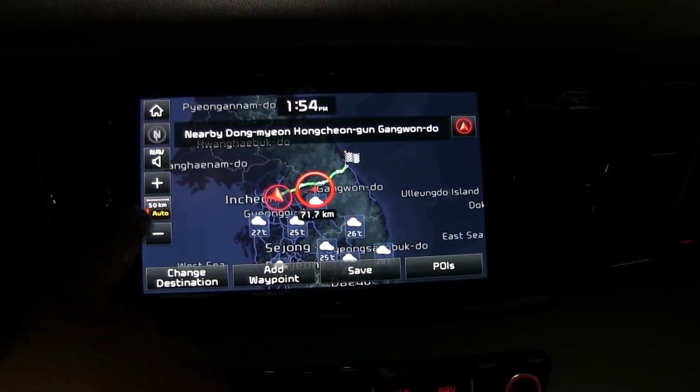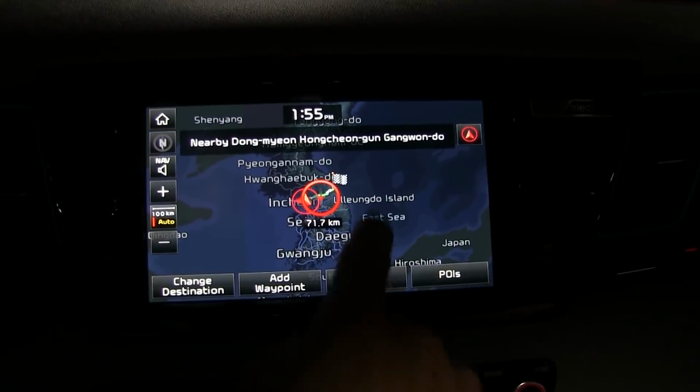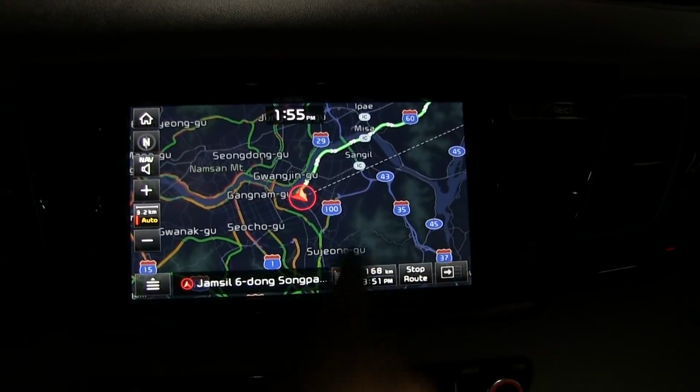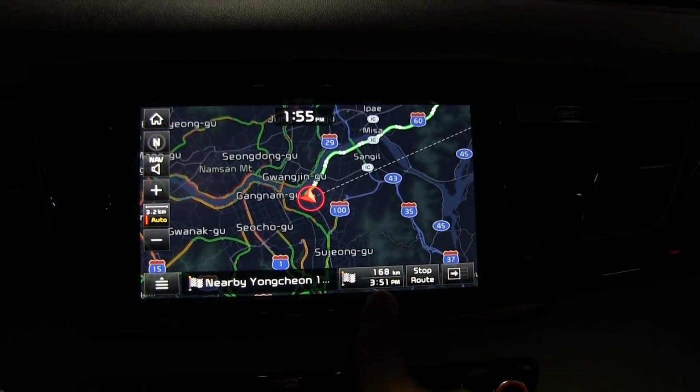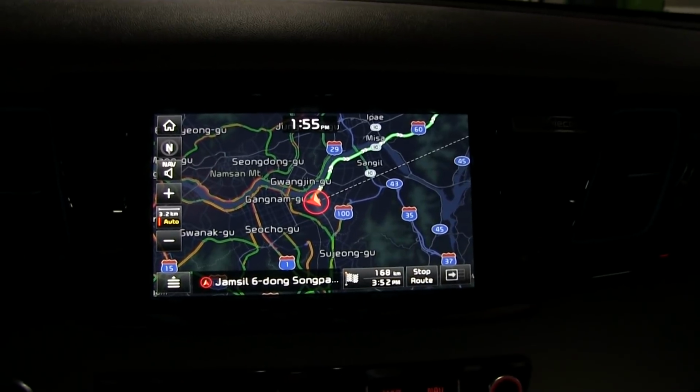Let me see, how was this again? How do we go back? There's missing a, what is that button? Okay, there. 168 kilometers, so we have to drive like a circle and then back again. Yeah, off we go.